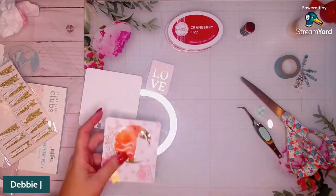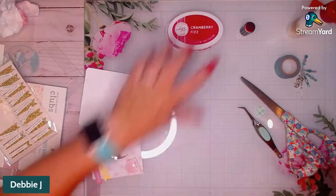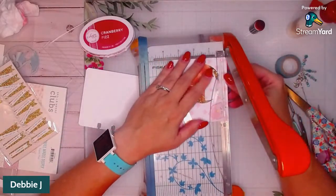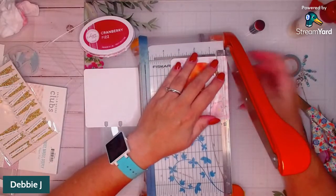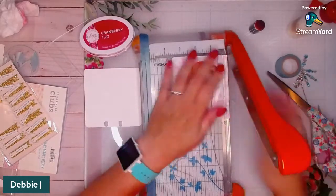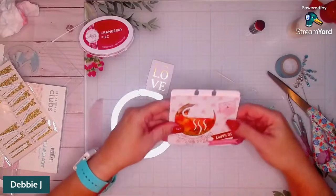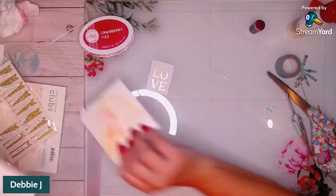Think I am going to trim the bottom just a little bit, though. Partially because I didn't cover all the way to the edge on one side. It's a tiny bit crooked, like I thought it was probably going to be. And I do have a little bit more room. Okay. Just trim that there. And then I'm going to adhere that on right about there. And then include my information on the back.